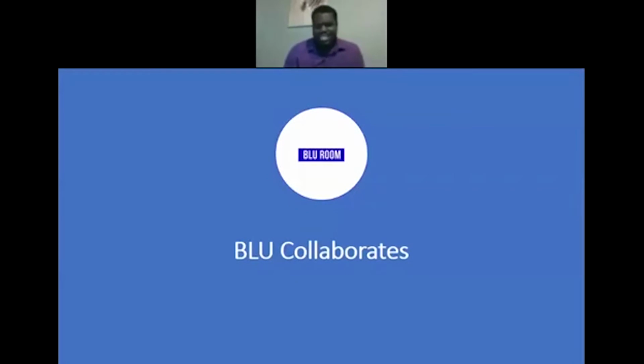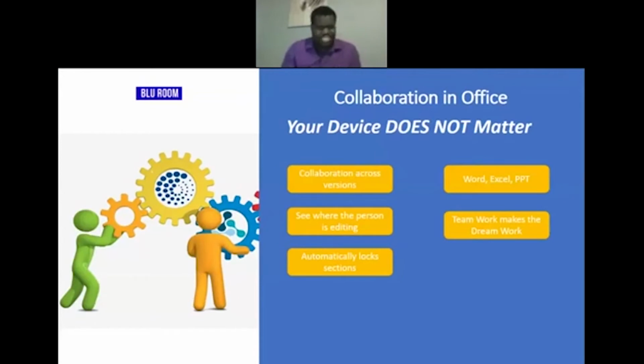Now we keep mentioning collaboration, and we'll see how Blue and companies in general could collaborate. In Microsoft Office, the device that we use to collaborate doesn't matter. I could be editing a Word document on my phone while someone else edits it on the desktop version of Microsoft Word, and someone else uses the web version. It doesn't matter. All of us can collaborate and edit the document in real time.